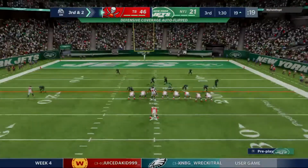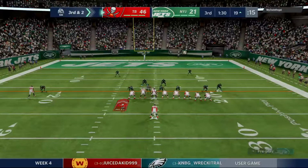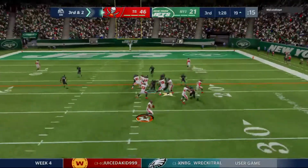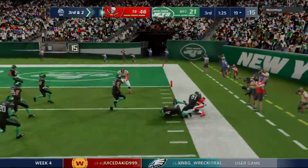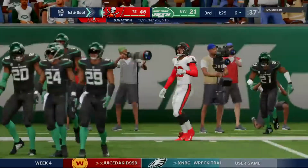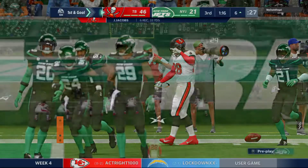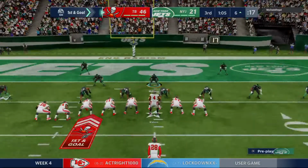A couple extra tight ends in the formation here as they line up 3rd and 2. Now it's Watson, a bootleg. And he's going to find his man out of the backfield. That's complete. And he'll be out of bounds about a half to a full yard shy of the 5. They're able to convert on 3rd down, and that sets up a 1st and goal.